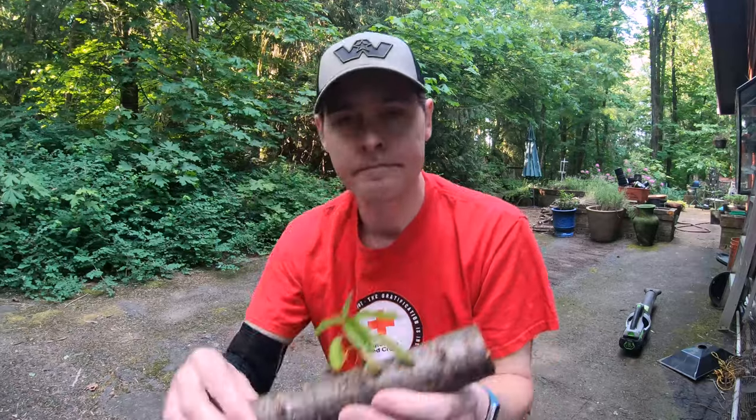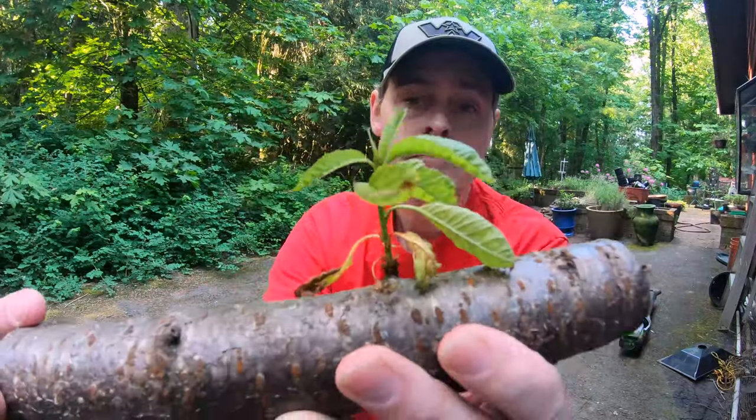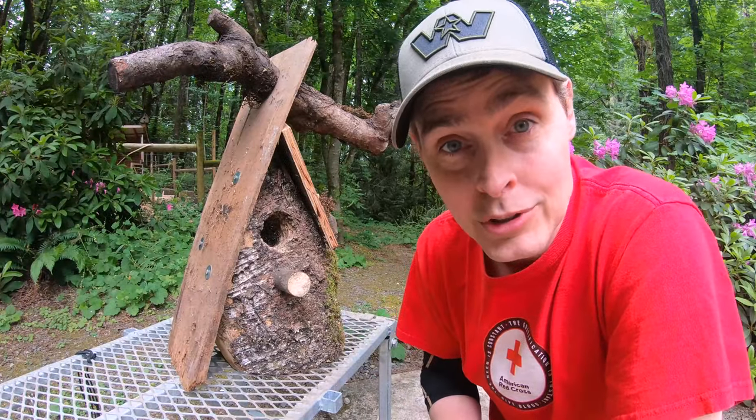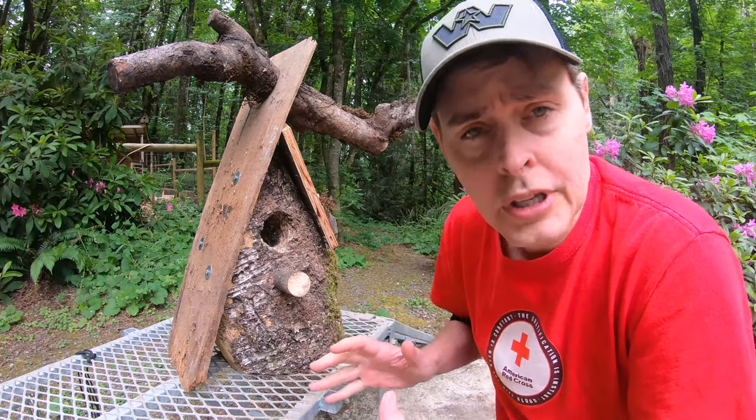It did take me more than a day to do this job. Check this out. Persistence of life is just amazing. Here's how that birdhouse came out. I've got it up on our milk stand here, just so we can get a good look at it.